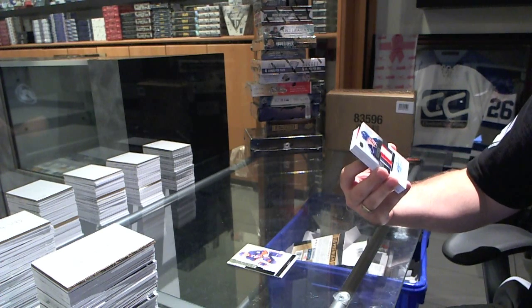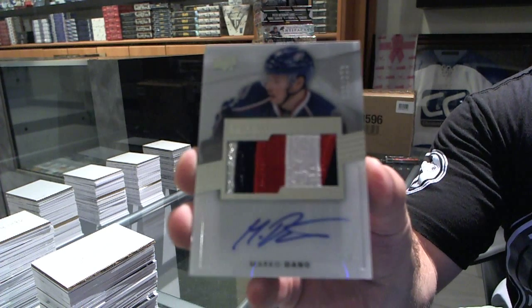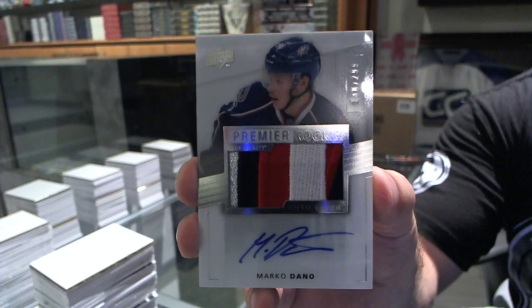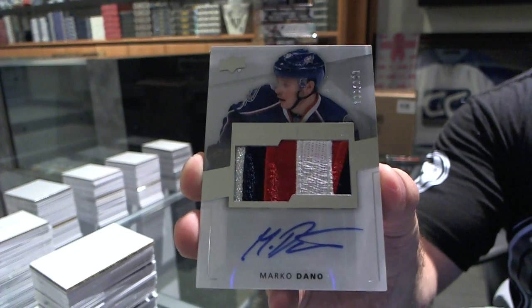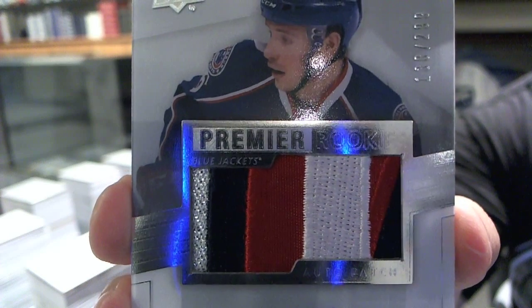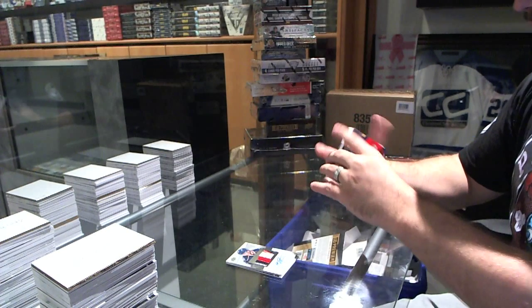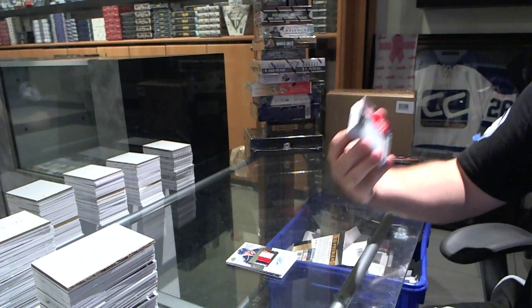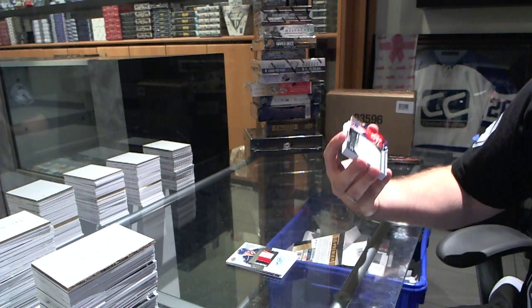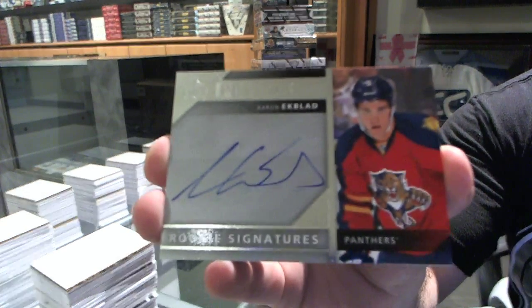1, 2, 3, 4 color rookie patch auto, Marco Dano. 4 color rookie patch auto, Marco Dano. That's a good autograph. We've got a premier rookie signatures, Aaron Ekblad.